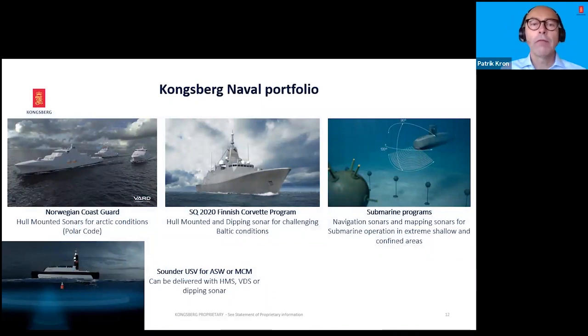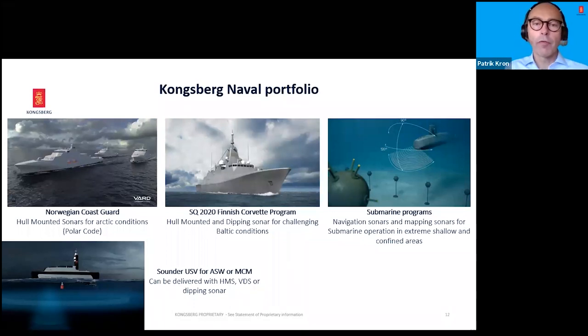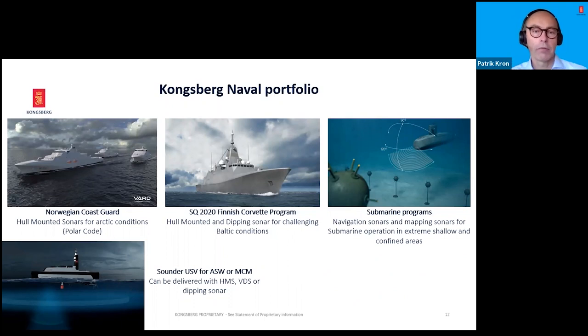Within naval, we deliver anti-submarine warfare, mine countermeasure, underwater detection and underwater navigation. Our speciality within anti-submarine warfare is littoral warfare, especially anti-submarine warfare on smaller platforms and at a cost-effective price. We have several hull-mounted sonars, dipping sonars, and variable depth sonars. Kongsberg have demonstrated anti-submarine warfare on board our Sounder USV platform.